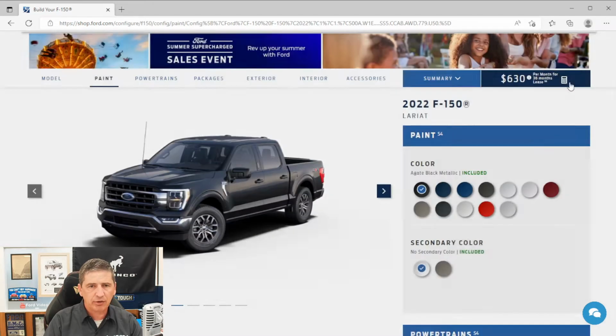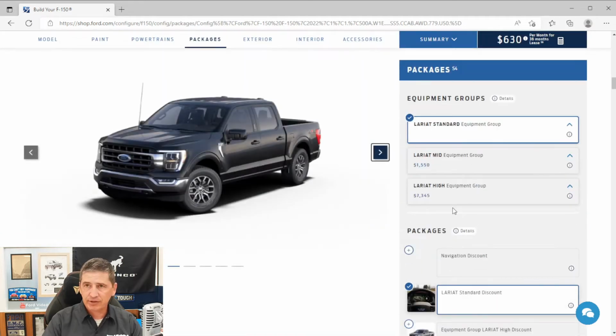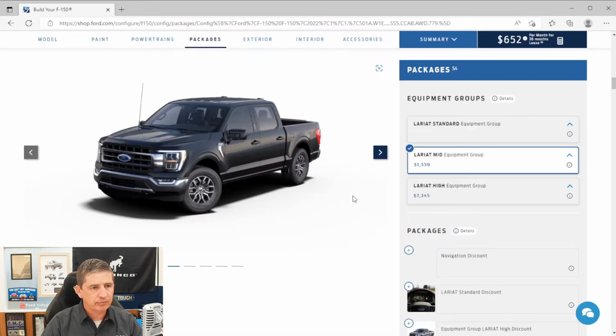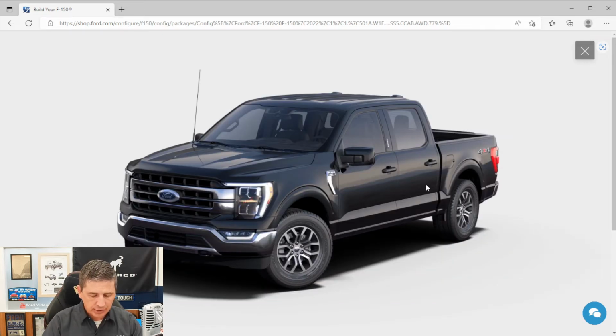Now what we really need to do is go down here to the packages, because again, the 501A is standard equipment now. So let's go ahead and go to the mid equipment group for 22 and see how that changes that look. Yes, I want that. It didn't change the mirror caps, but according to the order guide for 23, you're going to have a chrome mirror cap. They will be power folding, power glass, power heat.